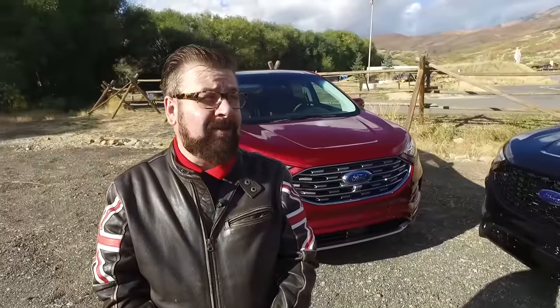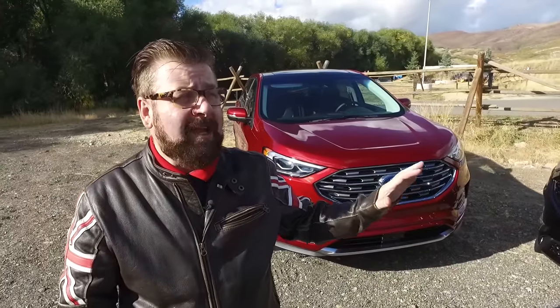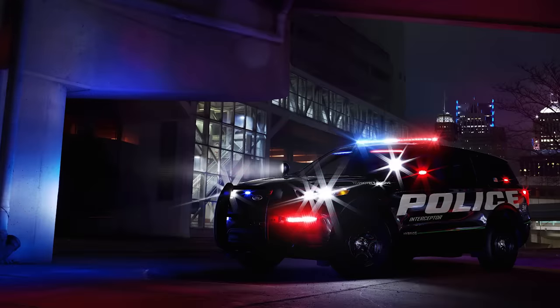The reason why is it's not just a vehicle for families, but this is a utility American vehicle. So Ford have the police market cornered basically with the Explorer. The new Explorer Police Edition, when it comes, will be amazing. If you look carefully, there are statistics online for that vehicle already. That will be the next chapter in Ford conquering the United States SUV market.